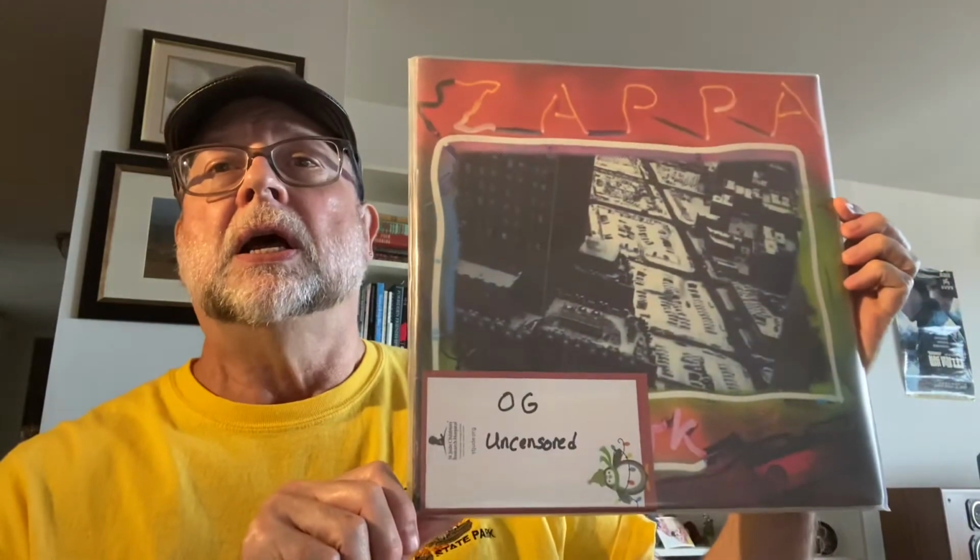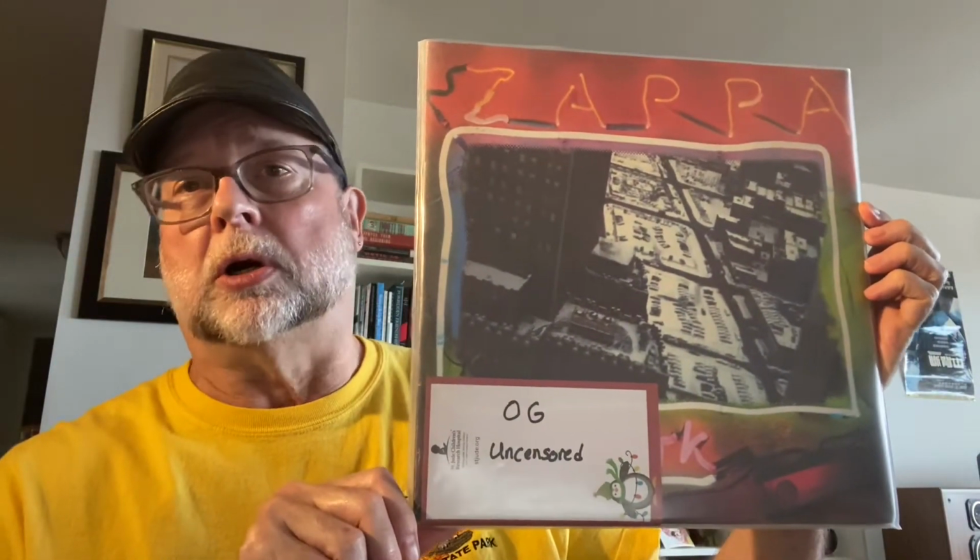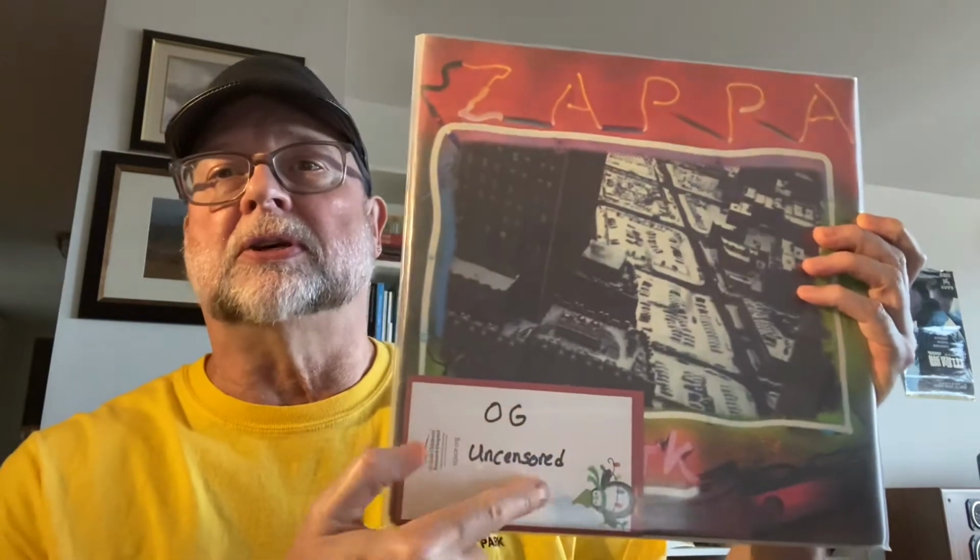So the next question is, show a most difficult find. And yeah, there have been a few, like we would call grails, that I've been seeking, and I have recently found a few of them. But one of them that was truly difficult to locate for a really long time was this one, and it's not an audiophile release, but Zappa in New York. So I put this in here. I've got 3 copies now.